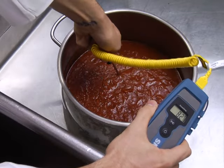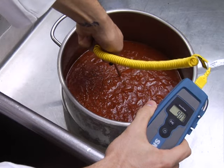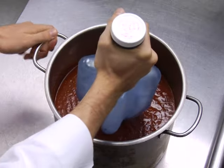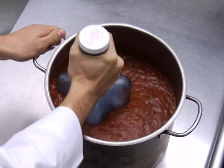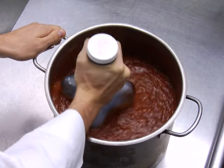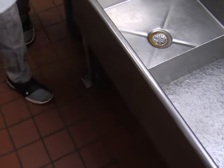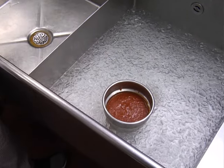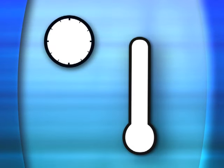But if food hasn't reached 70 degrees Fahrenheit, 21 Celsius, within 2 hours, you have to either throw it out or reheat it and cool it again. Keep in mind that if you can cool the food from 135 degrees to 70 degrees Fahrenheit, 57 to 21 Celsius, in less than 2 hours, you can use the remaining time to cool it to 41 degrees Fahrenheit, 5 Celsius, or lower. However, the total cooling time cannot be longer than 6 hours.